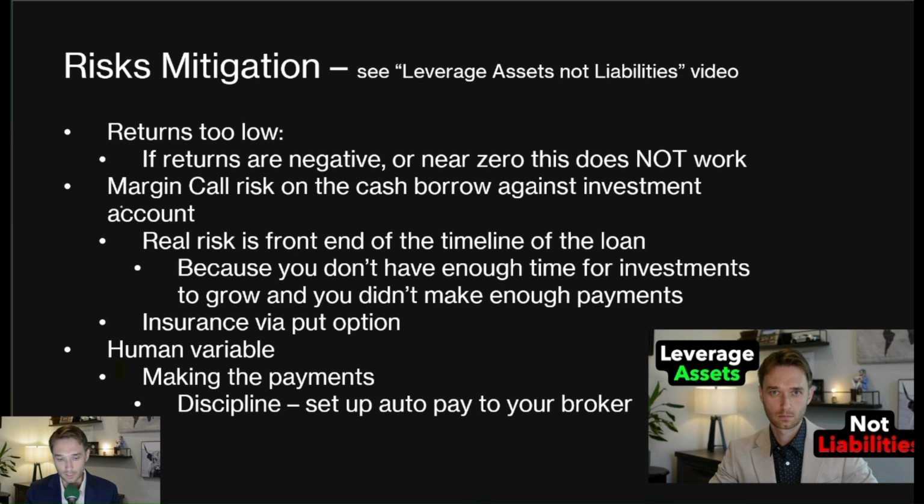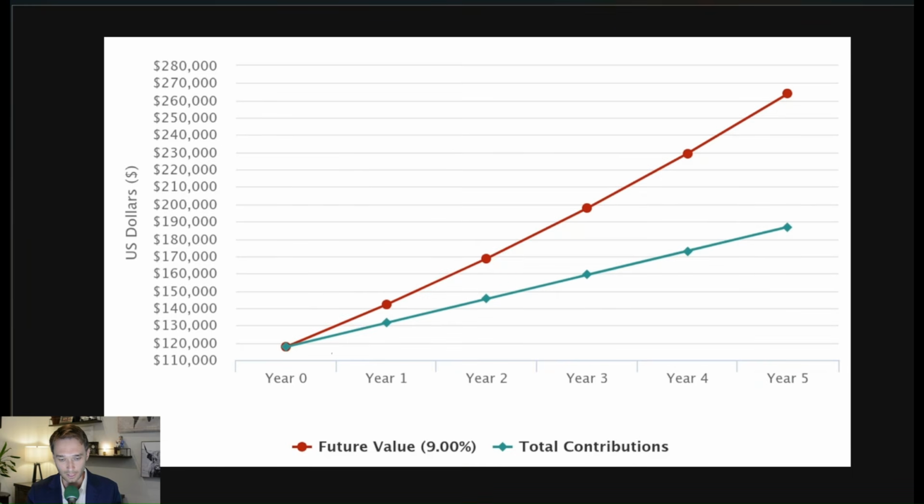The margin call risk is real. Again, I talk about this in my other video, but you should buy insurance. Buy that put option on your investments. Take it out far out of the money, 30%, so you create that floor. It's no different than paying an annual insurance rate. And frankly, the real risk is at the beginning of an investment on this strategy, because let's say you do this on day 1 and right away the market crashes.